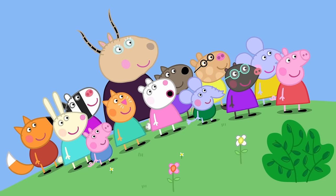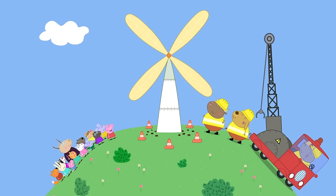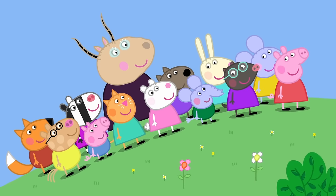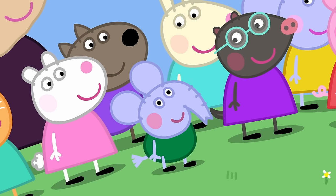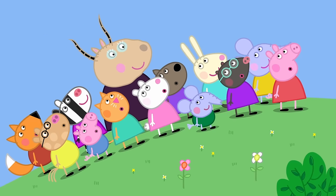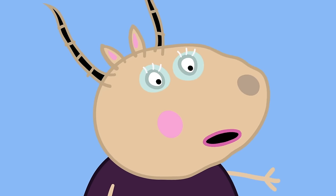Hooray! But it's got petals. It's a big flower. A big flower? Oh, it's a windmill. Yes, Peppa, it is a windmill. To make electricity. Edmund is right. Edmund Elephant is a bit of a clever clogs. The windmill uses wind to make electricity. How? Well, the wind spins the top bit around and electricity comes out the bottom.